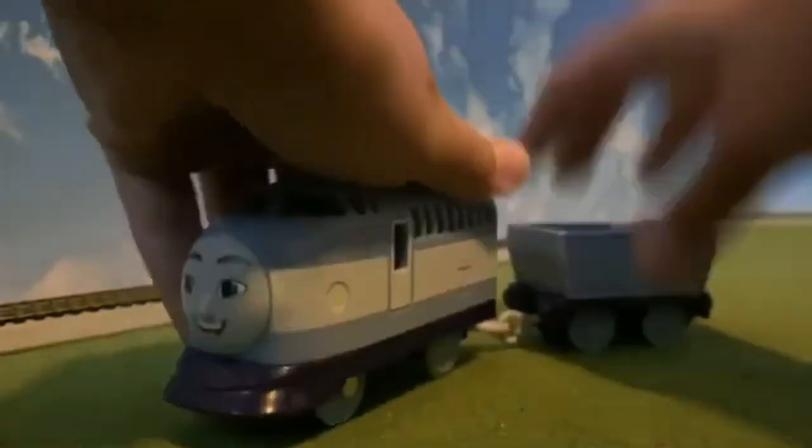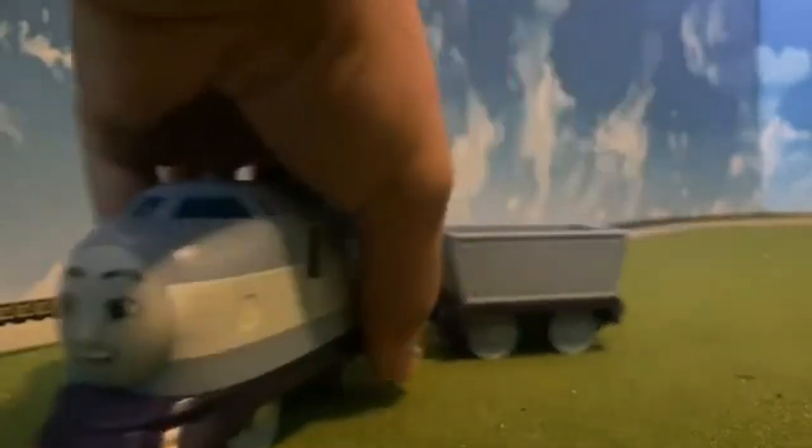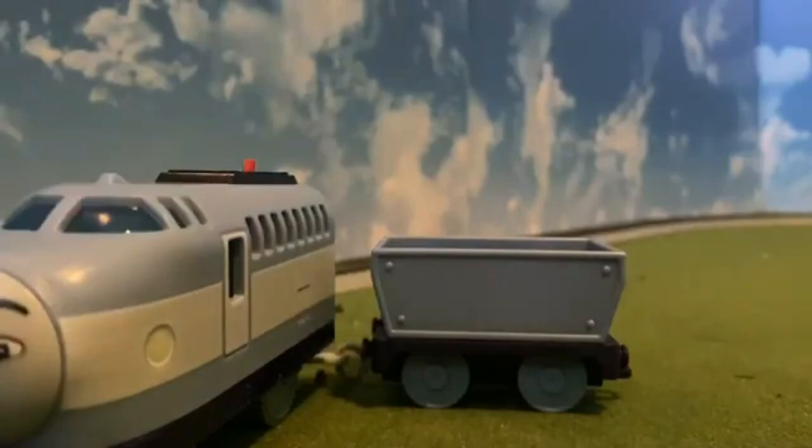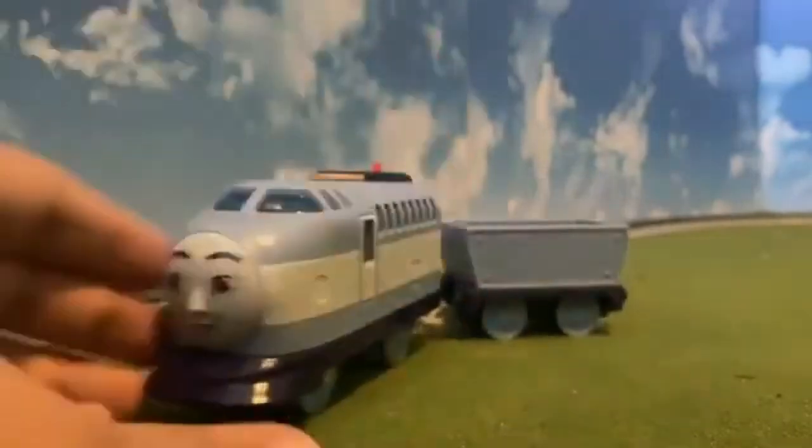But there's that. And then after that, we have Kenji, who weirdly has this. This is like a hopper car. I don't know what this is really, but it looks cool, and Kenji does too.